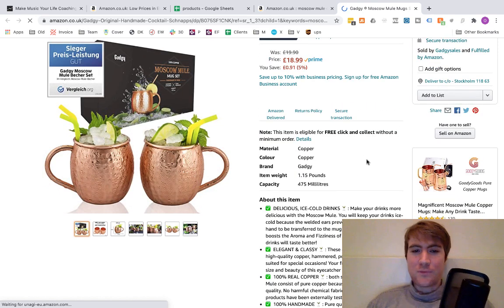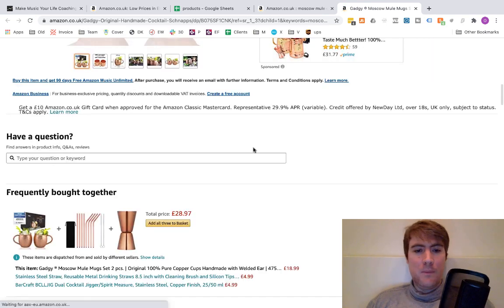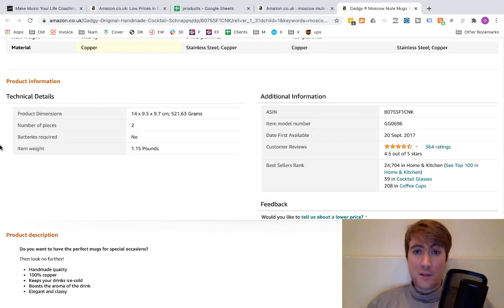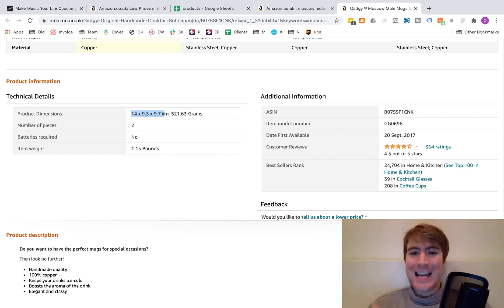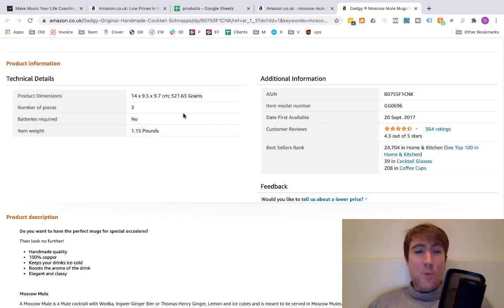So I pick out 1 or 2 listings and I scroll down and I look at the weight and the size of the product. So a good guideline is, will it fit in a shoebox? Right? Will it fit in a shoebox? And you want to be careful here, because what we've got is product dimensions. Now, product dimensions can be different to packaging dimensions, okay? Because it's the packaging dimensions we want to pay attention to. But we don't know if that's the package dimensions, size and weight, or whether that's the individual cup.